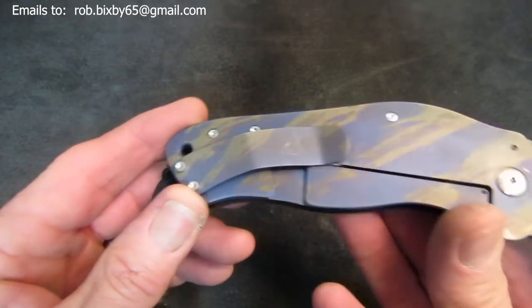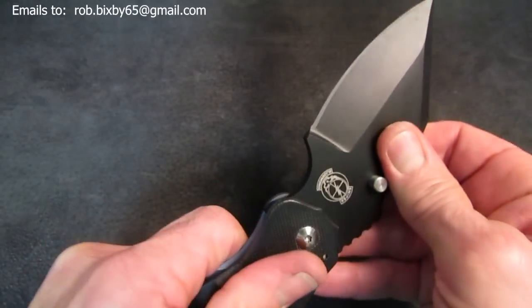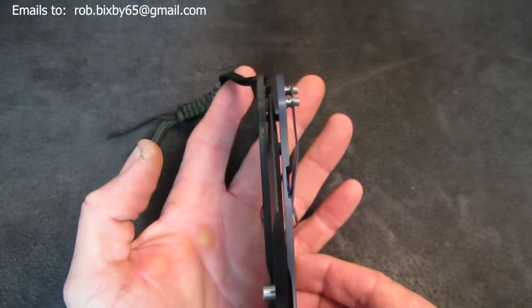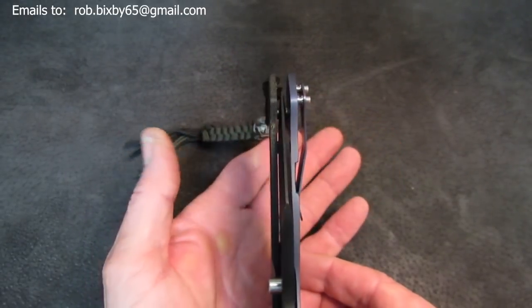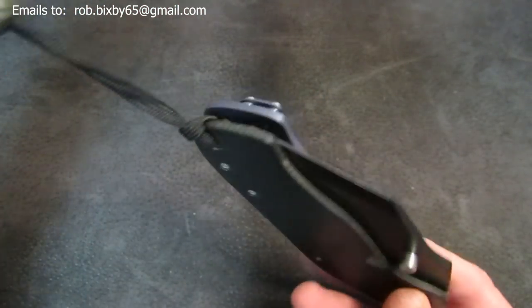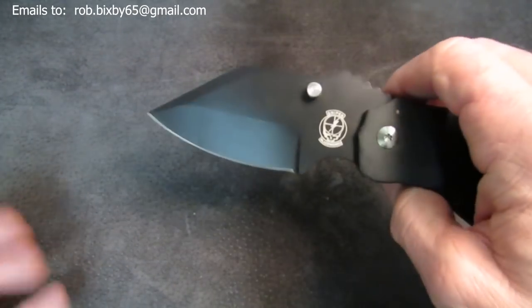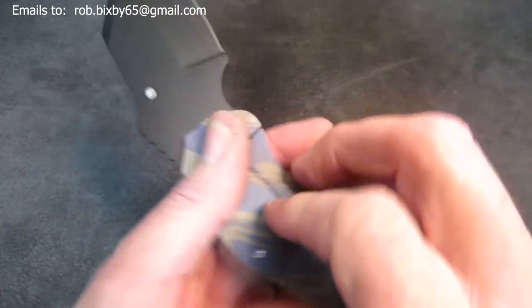Got a little pocket wear on it. Titanium frame lock, beautiful engagement. It's rock solid. Blade centering is, what did I say? Very close to perfect. It's so hard to get perspective. You got black and blue. But it's pretty close. Single side Strider style lanyard tie there. Now, the action is smooth, but it's heavy. These are not flickers, right?